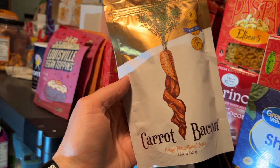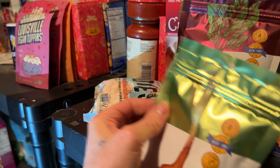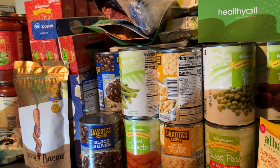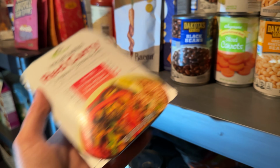What do we got here? Oh, we got these from the expo, these carrot bacon chips, which are three different flavors. We have the onion and the beet. We got just some noodles, more canned goods. Yeah, we're set with the canned goods. Vegetable curry, rice, organic brown rice from 24 Vegan. So we'll just go ahead and put that back down there. So I'm kind of organizing it as I go here.